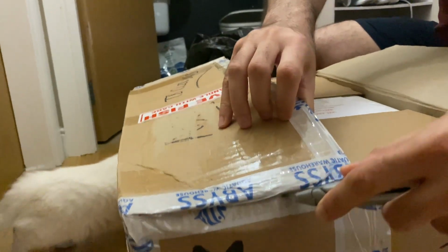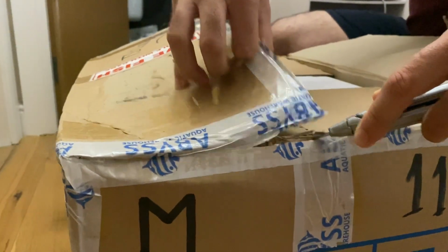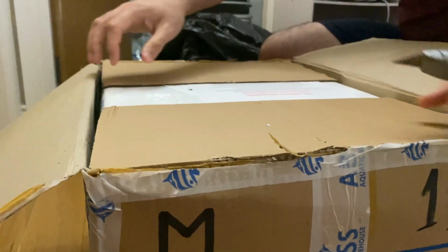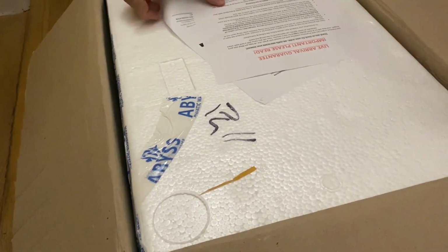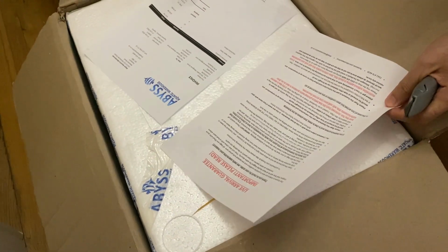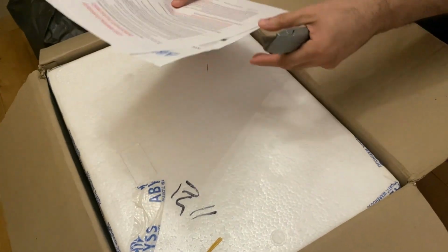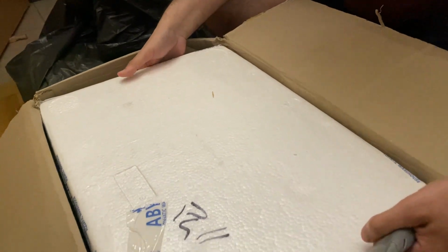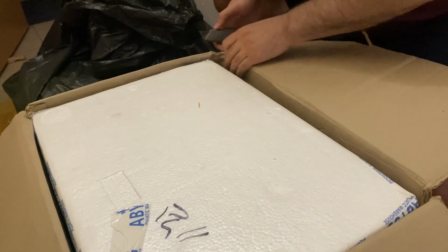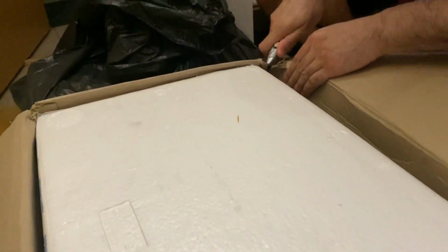So they ship fish not just in a styrofoam box but also in a cardboard box, which is a great thing actually. So these are just some paperwork, and we got a styrofoam box inside of that cardboard box, which is a good thing.